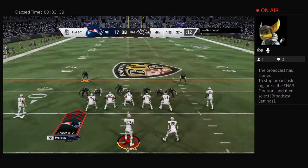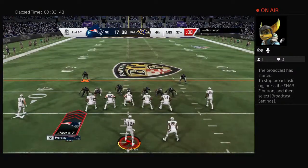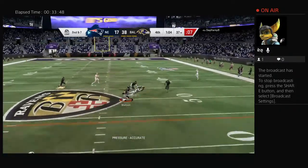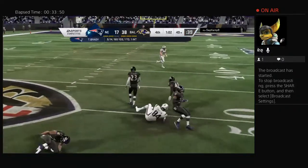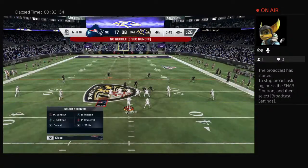Let's go, dude. Let's go. Check it, reload. Throwing again on second down. Brady, and a diving grab. I think he got that. Yes, that'll be a New England first down, a gain of 12.